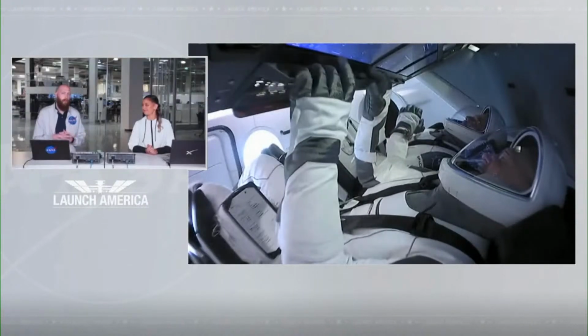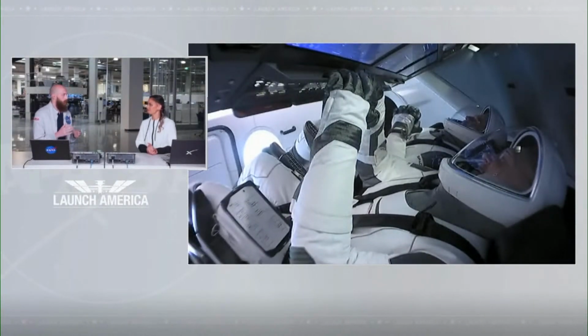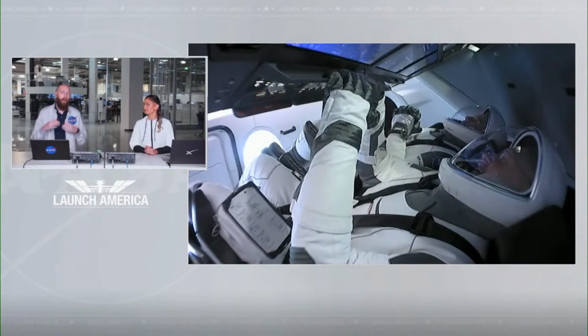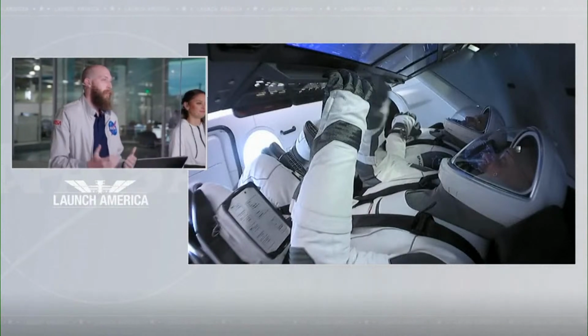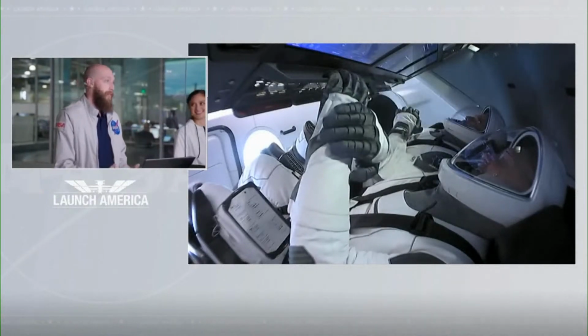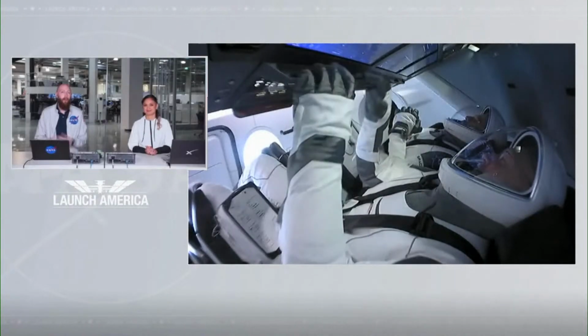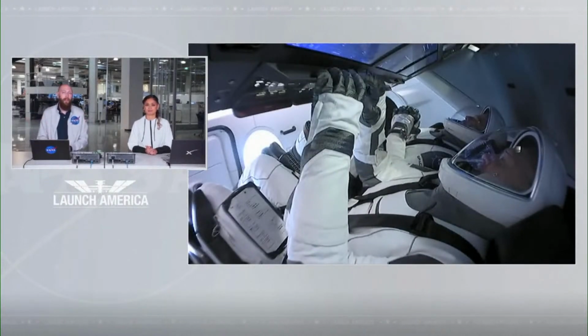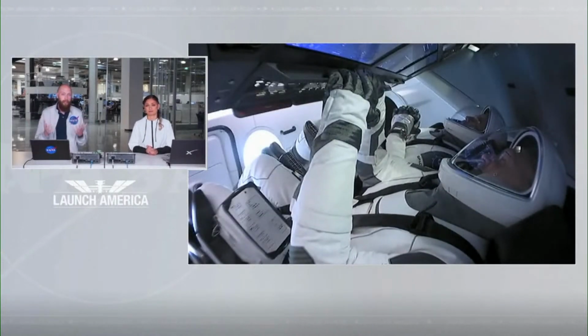Yeah, the initial weather report still had us at about, I think, a 40% possibility of violation, so weather a little bit better, but we're still going to be kind of rolling the dice. It is Florida in the spring and summer, so storms are always a possibility. One of the good things, though, the vehicle appeared to be in great health throughout the day, both Dragon and Falcon 9, so we didn't have to scrub for any technical issue.